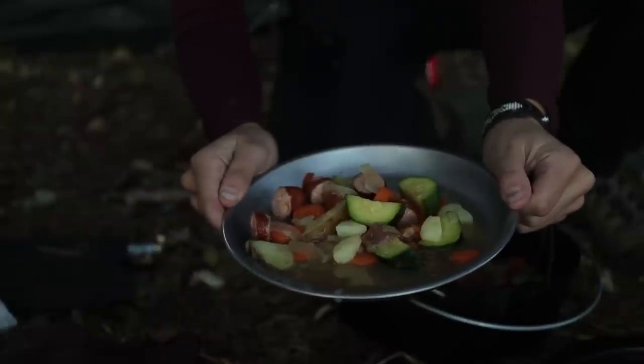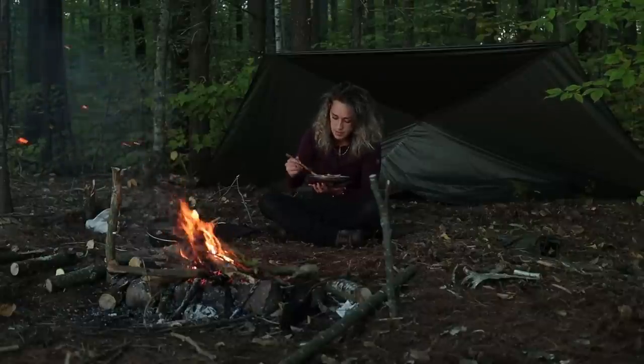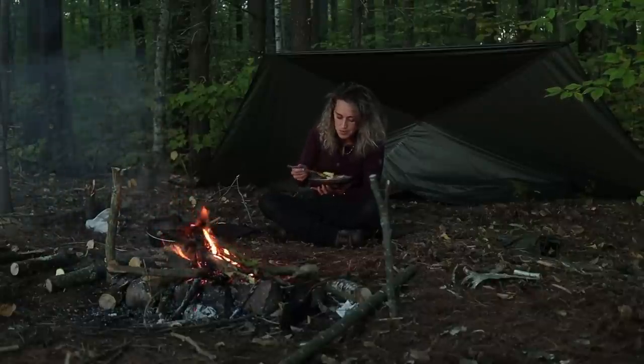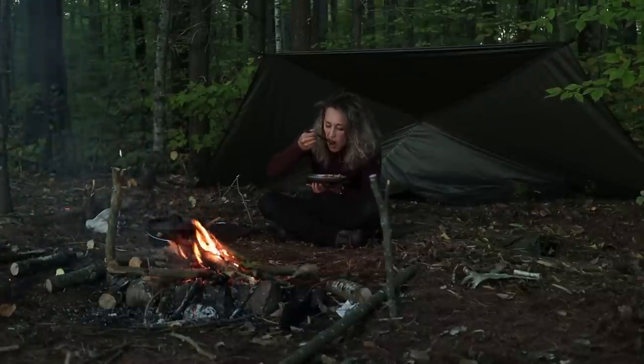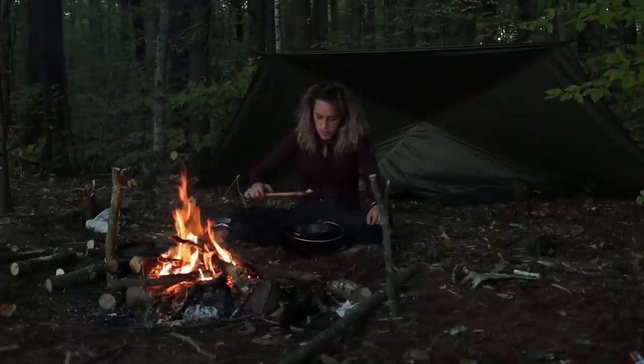Dinner is served. Life is good. Mmm. Wow. Might even have a little more right out of the pot, because I'm a rebel and I can.